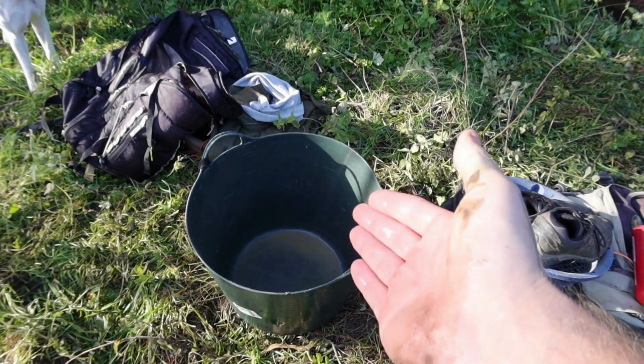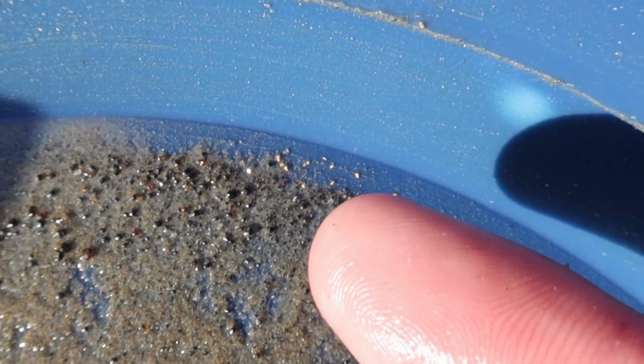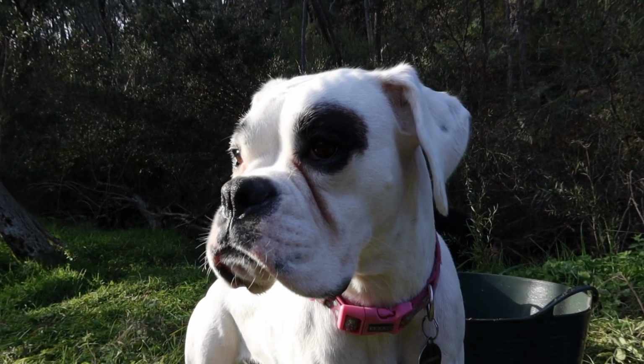That's bucket number whatever. And I really like panning out the bottom of the buckets, the last half scoop of dirt, just to see what comes out of them. That's not bad. Fernie, there's hope for this yet.